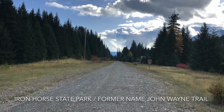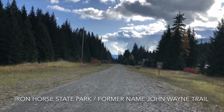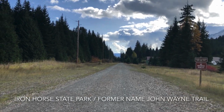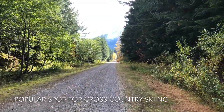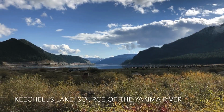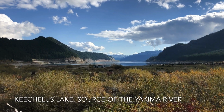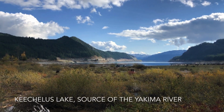This section of the trail has been well known and well used. It's really easily accessible, and people would know it either as the Iron Horse or John Wayne. It's cooled off quite a bit. This direction's looking basically east. And the highway over there is I-90.